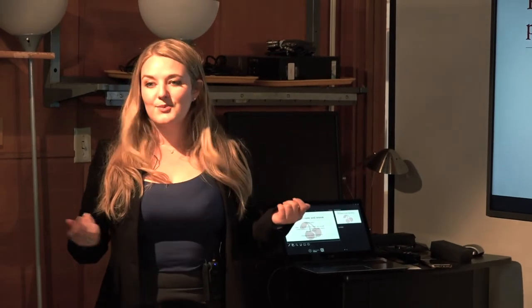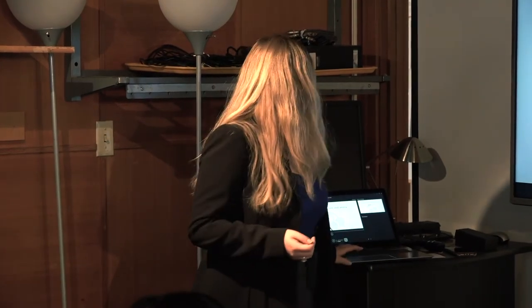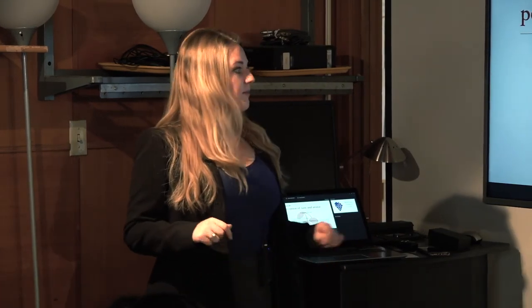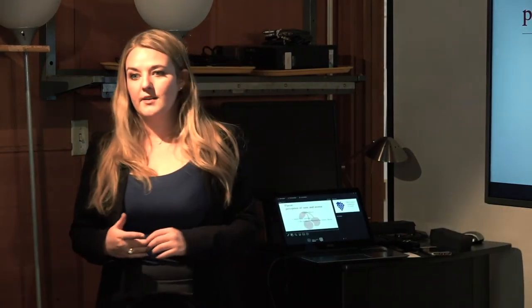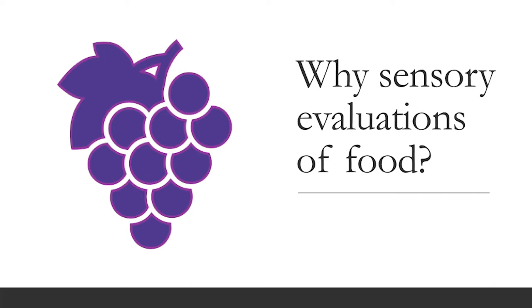For smells, we can smell hundreds of compounds. So when you have cherry, there is literally just the flavor of sugar. It's sucrose mixed with the aroma for cherry. So that's pretty cool, huh? Mm-hmm. So how does this affect us with sensory evaluations?